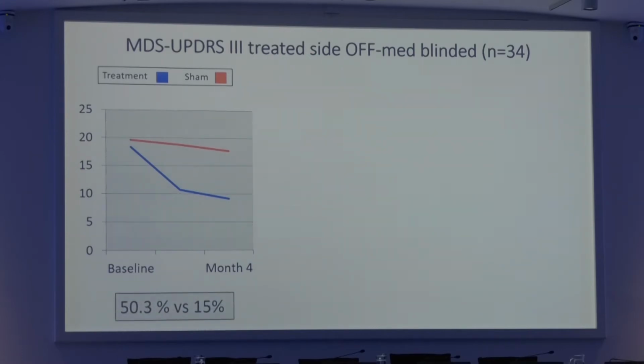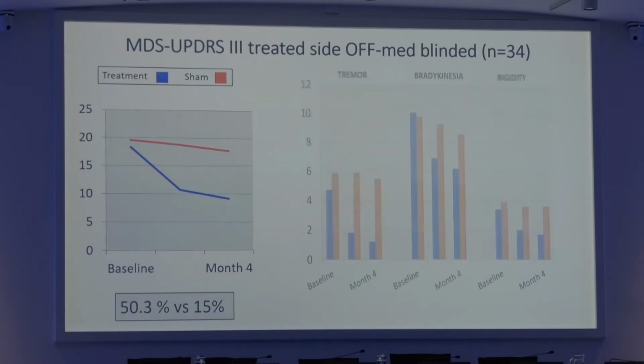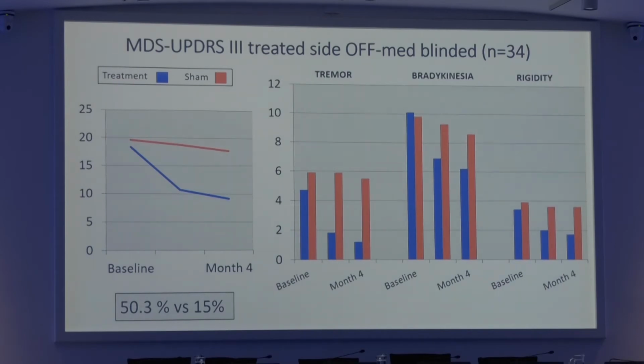But what we saw was that the treated group improved up to 50% in the treated body side, while the sham group, the group that has not really been treated, improved only 15%. I don't have the statistics. And if we separate between tremor, bradykinesia, and rigidity, again, there are larger improvements for tremor and rigidity and a bit less for bradykinesia, but still there is an improvement.